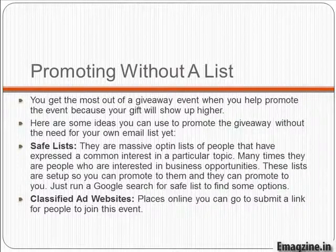And again, a SafeList, some of these are free, but in order to be a part of a SafeList, you have to agree to receive messages from other people that are part of it. So everybody that's a member can send to a certain number of people in that SafeList. Like maybe it's 5,000 people every, let's say 5 to 7 days, and so every 5 to 7 days they can send out a new offer. And basically, everybody in there needs to verify that, hey, I'm willing to get this.